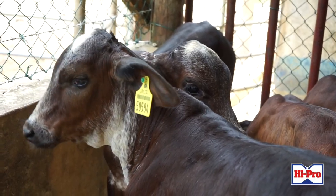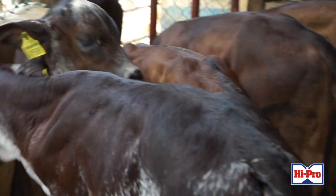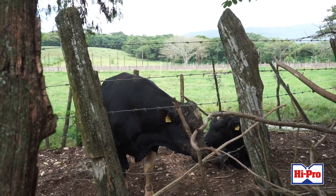So we want to put her in that group so we can follow her through to when she starts lactating, hopefully within 3 years. And the others, we choose in different colors, and these colors are from different bulls because we use three bulls, and these bulls, based on their markings, influence the markings of the calves.